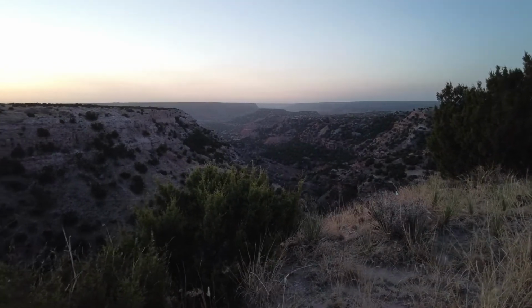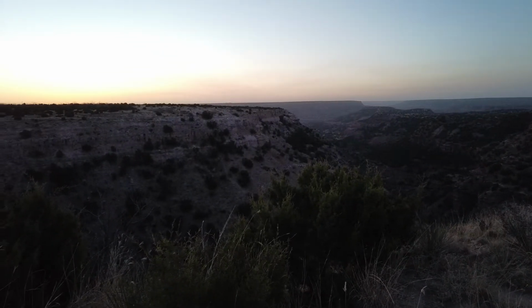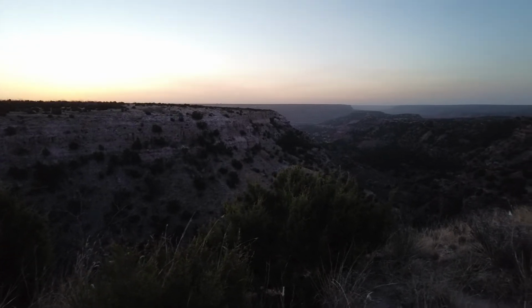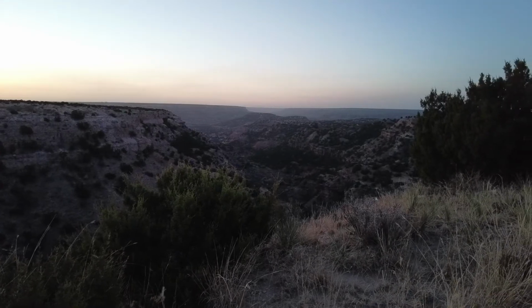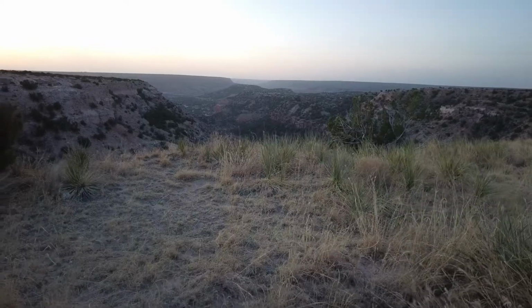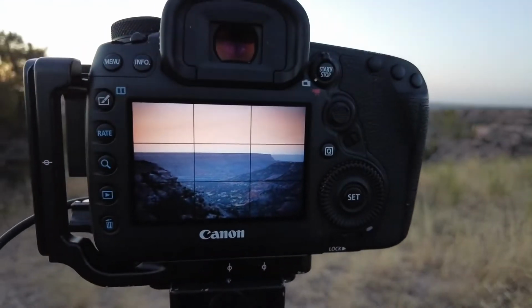We don't know if there might be a little bit of belt of Venus or clouds on the horizon there that will help give us some color, but we're going to do our best to see what we can accomplish at this location. So this is a fairly difficult shot this morning. I'm going to show you the back of the camera here.